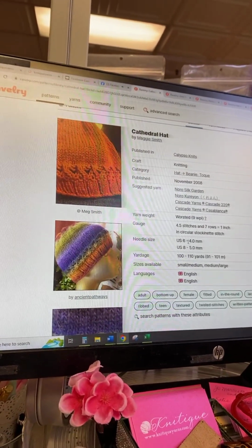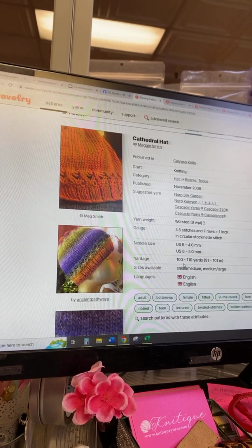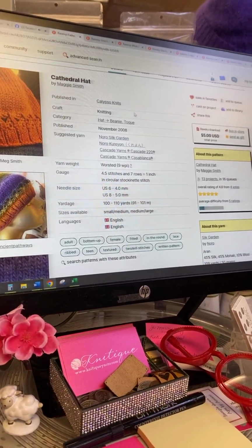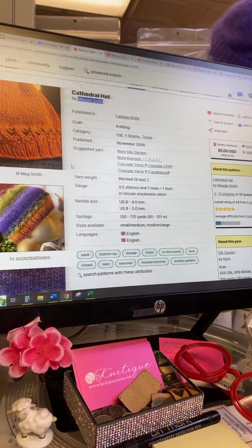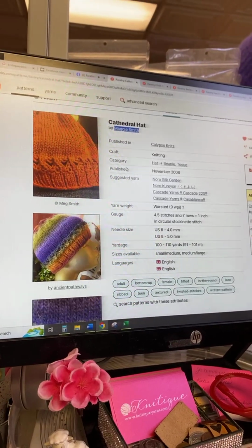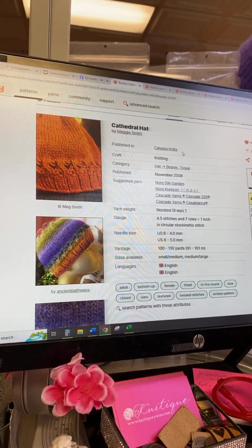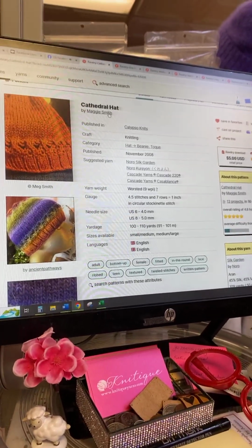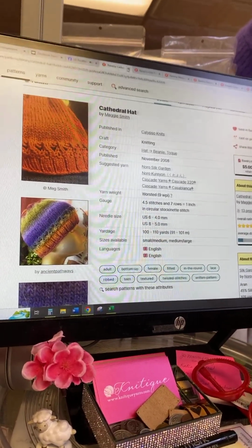If you're doing the small medium size, you could get 2 hats out of 1 skein. Really? Yeah, because it says 100 yards, and those are 200. Oh, huh. It's pretty good. And you know what I just realized? What? This is by Susan's sister. Is it? I mean, I know it says Maggie Smith, but you know. I recognize the Calypso knits. That's how I know. So funny. Well, thanks, Mags.